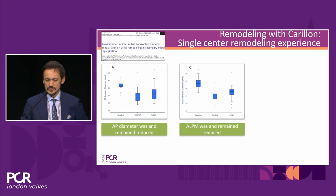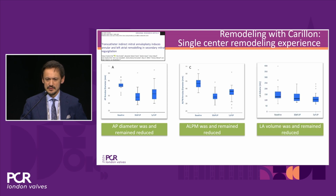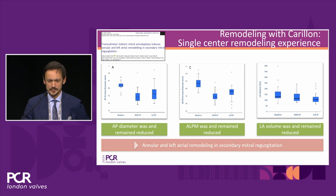So there is reduction of the antero-posterior diameter. So again, this is the acute effect. There is reduction of the intercommissural dimension as well. So we reduce the annulus not only in the antero-posterior dimension, but also in the intercommissural dimension. And we reduce, as Martin showed us, also the left atrial volume.